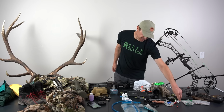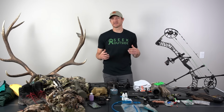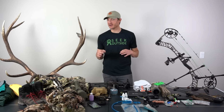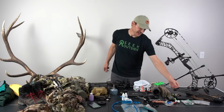It's funny, I've hunted with guys that don't pack a toothbrush. I can tell you that the simple pleasure of being able to brush your teeth is a much needed morale lift in the backcountry when you're backpacking. So that's a good tip. Pack a toothbrush, pack some toothpaste.